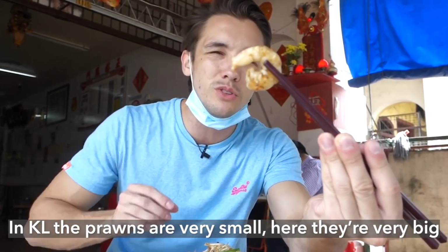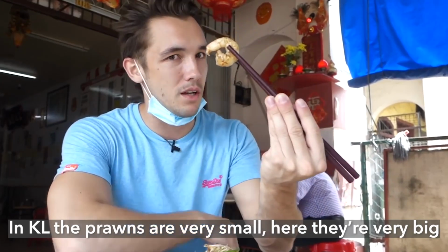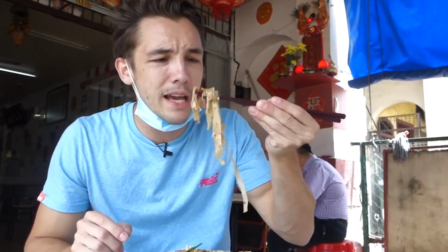The difference between this Koay Teow and the one in KL is here we have the Chinese sausage and also these prawns. Look at those prawns. Alamak, gila, walao eh. Look at that prawn. That is a big prawn. In KL, the prawns are very small, but here they are very big. It's a bit less spicy than usual because Mat Saleh cannot handle the spice. Penang Koay Teow. Here we go.